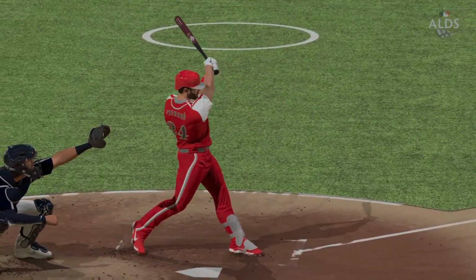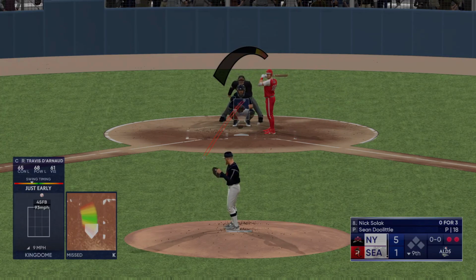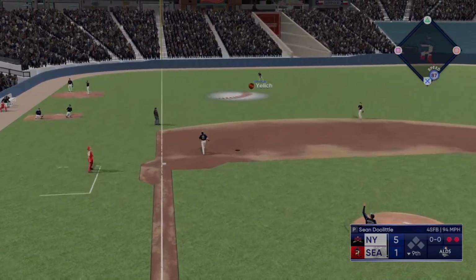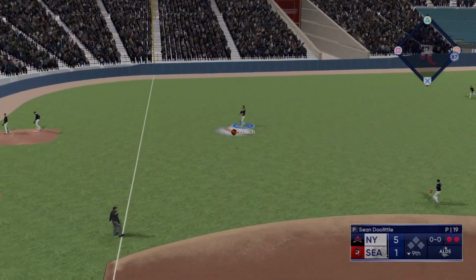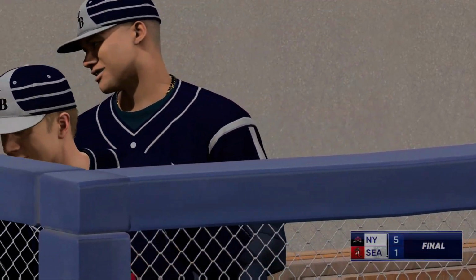Yeah, actually, he was in front of it, and early on that fastball was the hitter. So now we're down to their final out. Here's Nick Solak, and Nick Solak's gonna swing at the first pitch and fly it to left field. Yelich there makes the catch and ends the game.